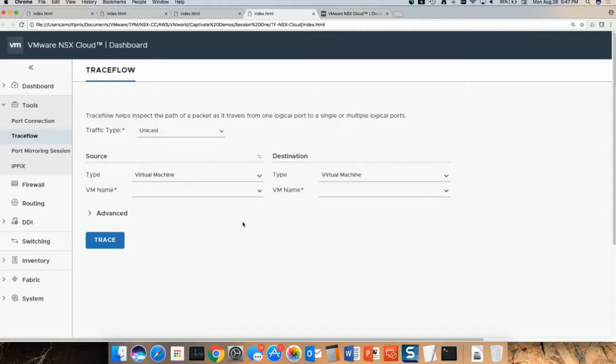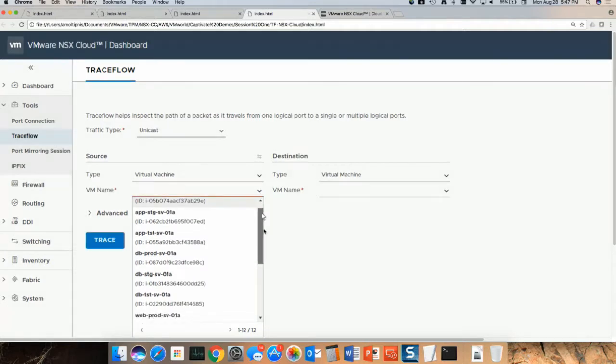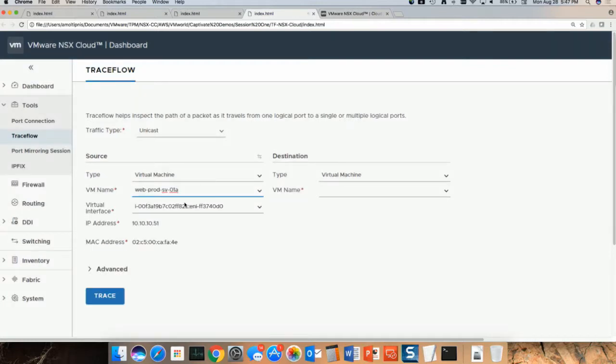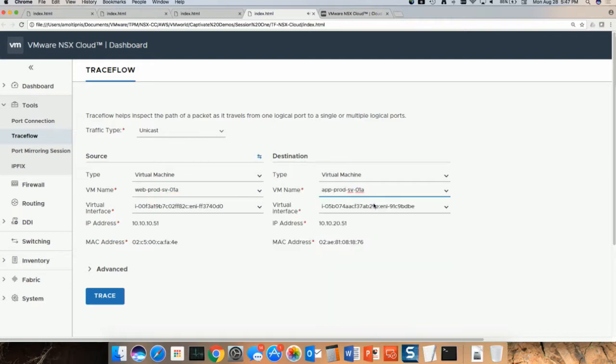So what I'm going to do here is run a TraceFlow between my web VM, which is the web production VM I have deployed in my production environment. As I select that, I can see that my instance ID is listed here. And then I can see my overlay IP address that has been configured in the subsystem. I'll select my second VM, which is my application VM, the app prod SV01A, and I get a similar IP address. It's 10.10.20.51.